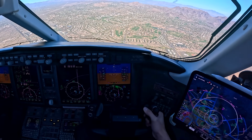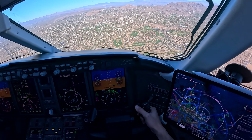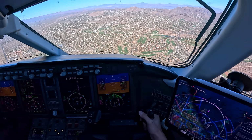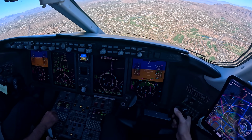Mike Bravo, aim for about a 4 mile base. Traffic will be in position at Falcon. Mike Bravo, base at your discretion. Join a 4 mile final. Altitude at your discretion as well. Roger, join a 4 mile final, Mike Bravo.